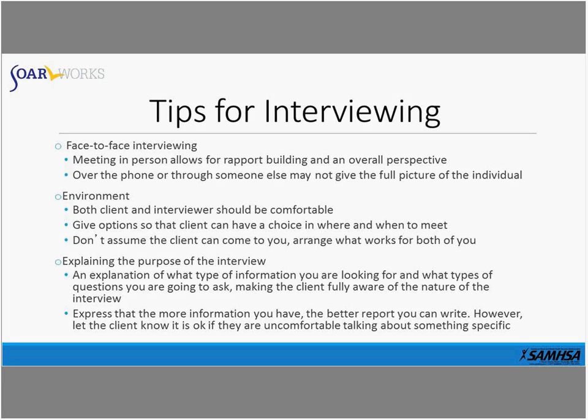I do usually tell the clients that it is better to have more information so that, like was mentioned before, DDS can get a full picture of this individual that they're never going to meet. However, if someone is not comfortable talking about something, I always stress the fact that it's okay. And if they are uncomfortable, to just tell me and we can move on. I don't want anybody to be uncomfortable discussing something that they don't want to.